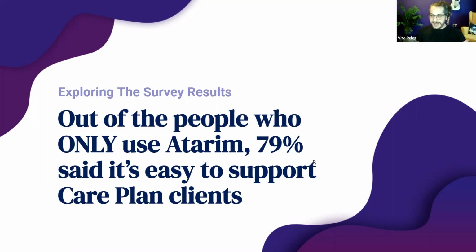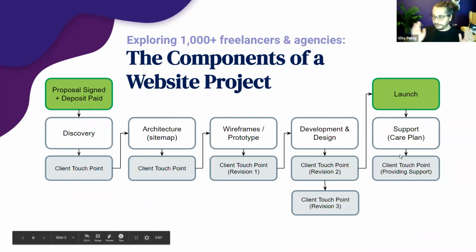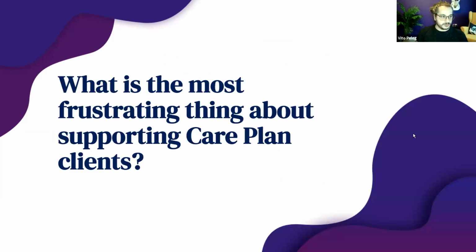All right, so now back to the training. So this is the perfect project framework that we've been looking at every week since we started this. And as you can see now, we've gone up to here, and this is basically going to be the point that we're going to be discussing today.